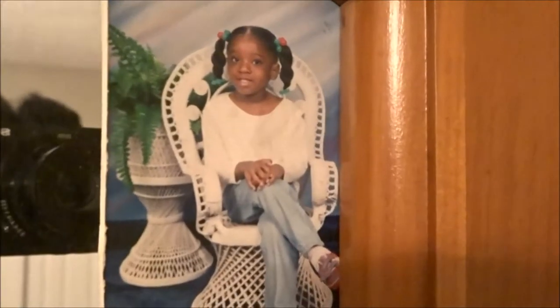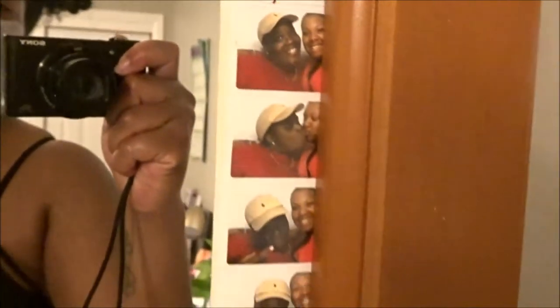Okay, so if y'all look at my little baby, she was so cute, y'all. Look at all the hair on her head. These old pictures, y'all, it's probably from 4 years ago. I just wanted to show y'all. Y'all wondering where we are? We're in the second bedroom.